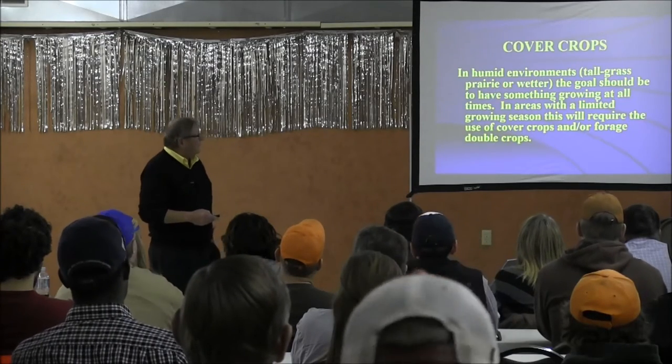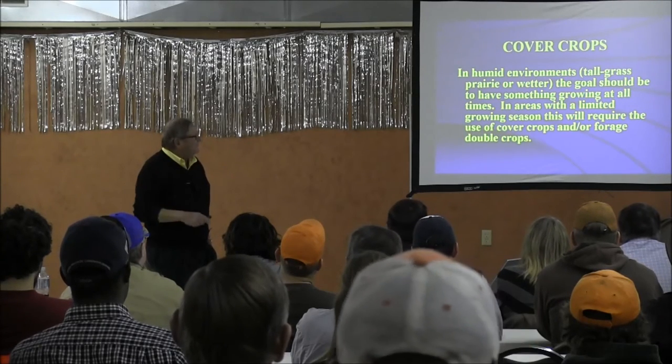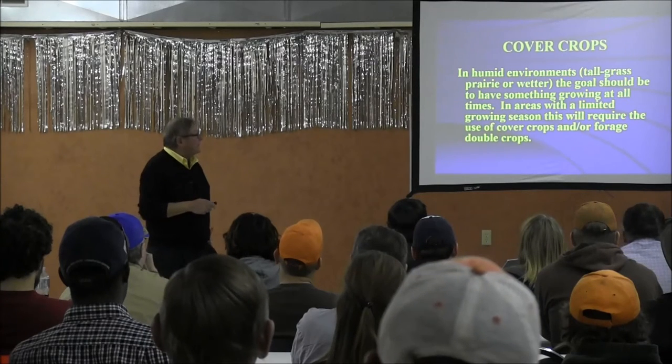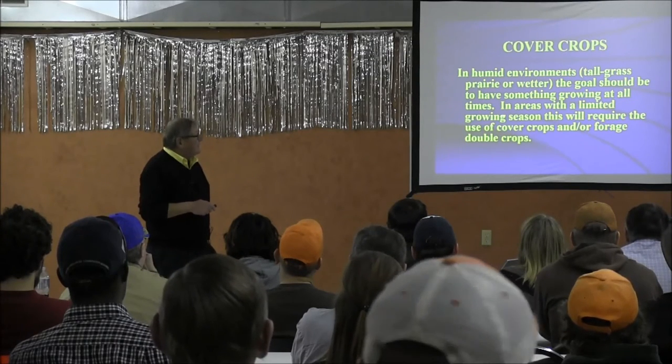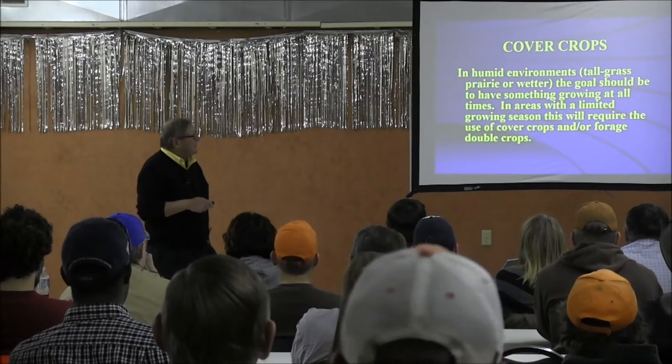Don't have enough time or whatever. In humid environments, these tall grass prairies are wetter. The goal should be to have something growing at all times. That's not necessarily you guys. In areas with limited growing season, this will require the use of cover crops or forage double crops.